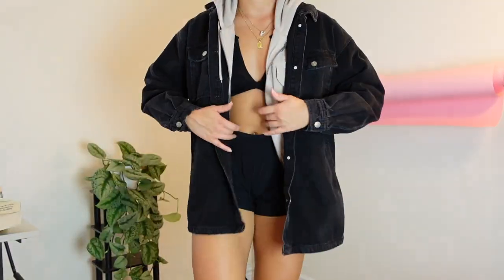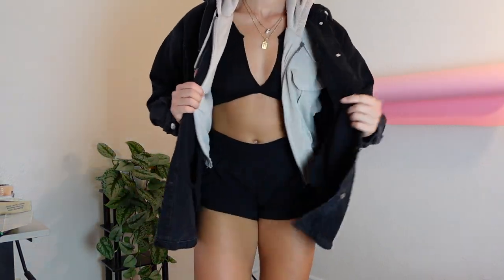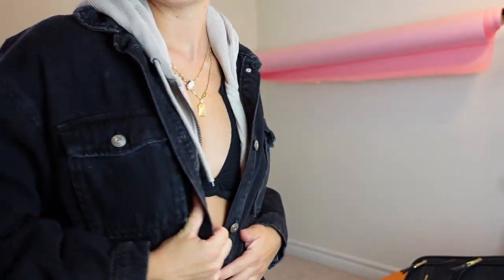Got it forever ago, super versatile. And then the little button up that I threw on top of it, I thrifted, so I have no idea, but I love her too. Okay, obviously not gonna pair these jackets with shorts. I am taking those Lulu shorts though.